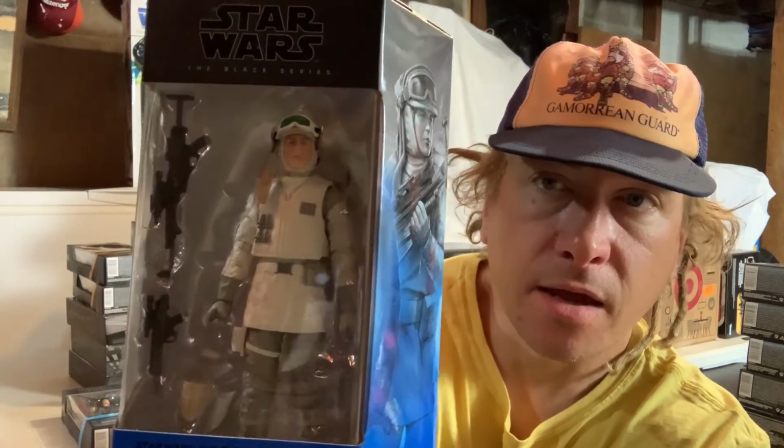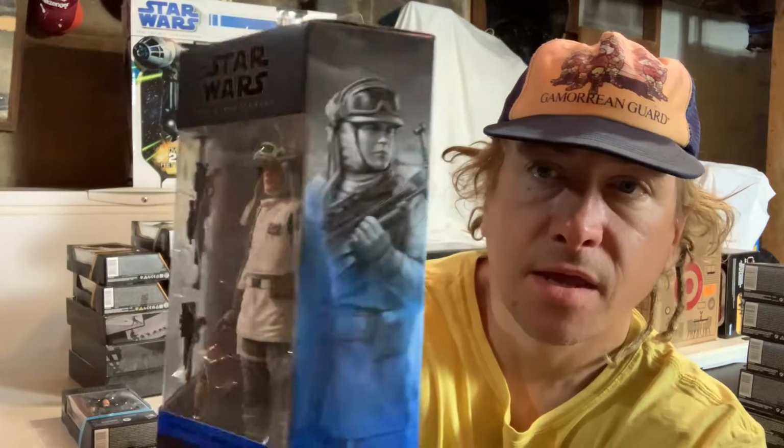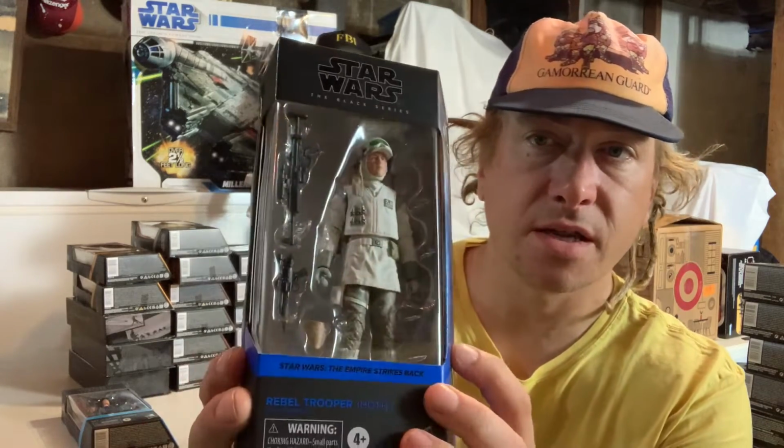Empire Strikes Back, we have a Hoth Rebel Soldier. And I have another one of these coming up. I'll keep this one aside, we'll do a side-by-side comparison. Same thing, very cool artwork. That blue sticks out really nice on the black.